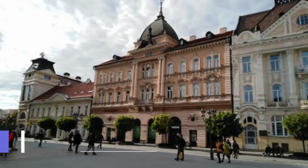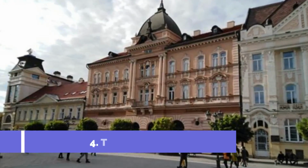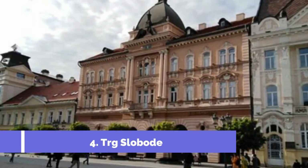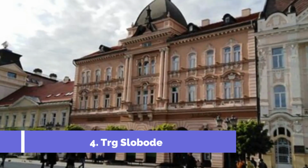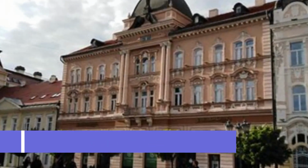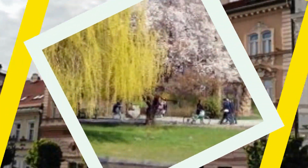Number 4. Trg Slobod. Novi Sad is at its most distinguished on this square in the center of the city, almost entirely bordered by historic architecture. Trg Slobod, Liberty Square, is also referred to as Svetozar Miletić Square, and there's a statue of this 19th-century figure in the middle.